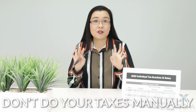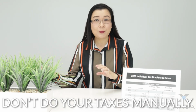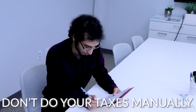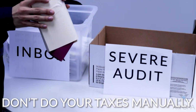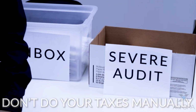Number 2, please do not do it manually. I mean, seriously, we have seen business owners who actually went and printed out PDF copies online and then just filled them out by hand. Please do not file your tax return using that method, because that's ancient and that's a method that would be very prone to mistakes and errors, and you don't want that, especially if you run a business.